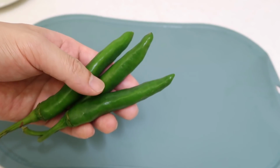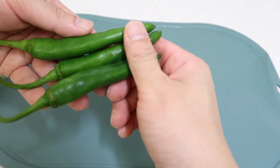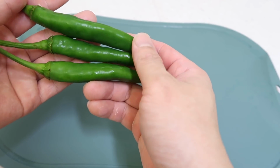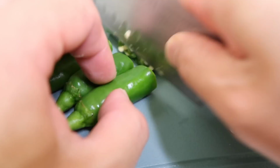All right, the second version, this is a late night food. It should be strong upfront flavors. So we're gonna do 3 Cheongyang chili peppers. This is the Korean chili peppers. It's pretty spicy. You can substitute it with 3 jalapeno peppers. I'm gonna cut them into small bite-sized pieces.